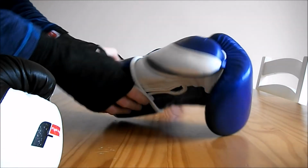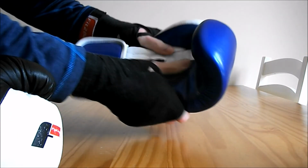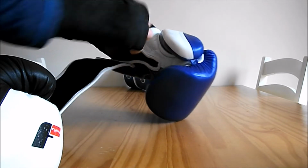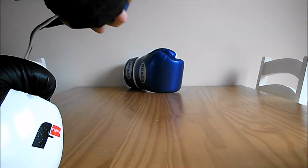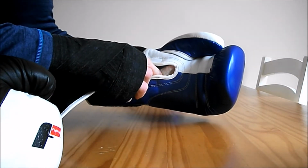Now these again are a 16 ounce glove, but they're a newer glove, so the leather is much stiffer. Again, it's a Velcro pattern. The gloves in the competitions are laced. It's going to be a much tighter fit. If I put this glove on, and it is a much tighter fit, again you can just about see the palm of my hand.